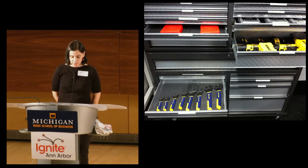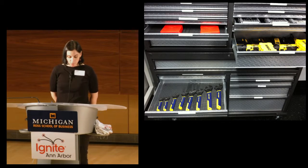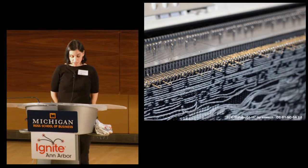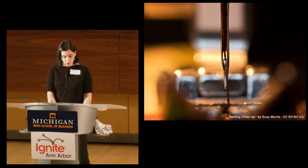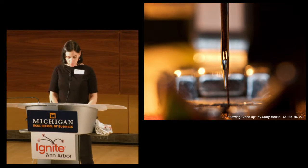What tools will you find there? Tools to help you create paper art, like a letterpress, a die cutter, cutting tools, spinning wheels, drum carders, sewing machines, lots of fiber art tools, tools to help with small electronics, soldering irons, a 3D printer. As we grow, we'll be offering a few more things like a laser cutter, a CNC router, bookbinding equipment.